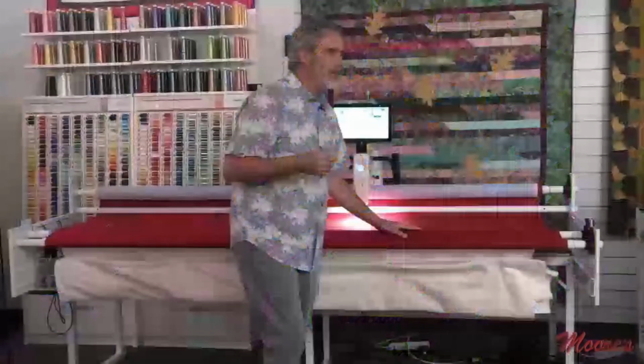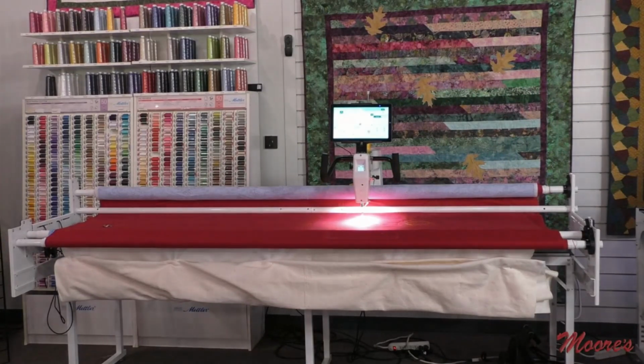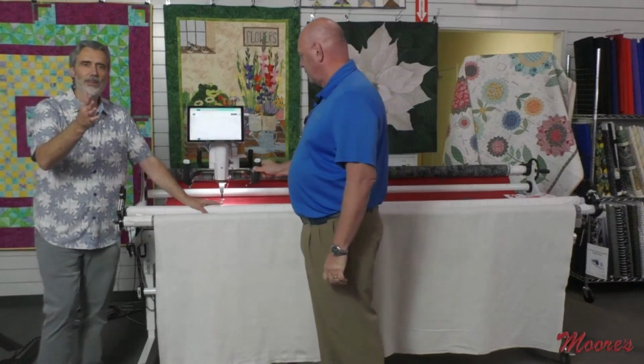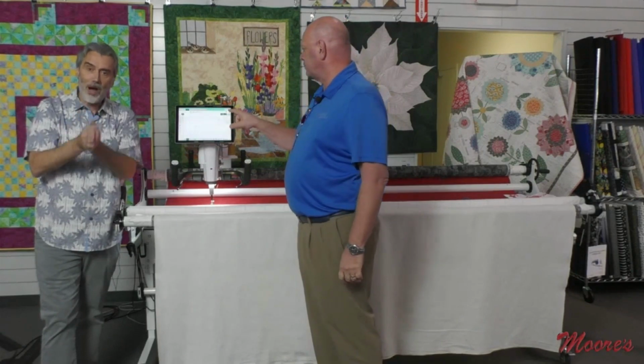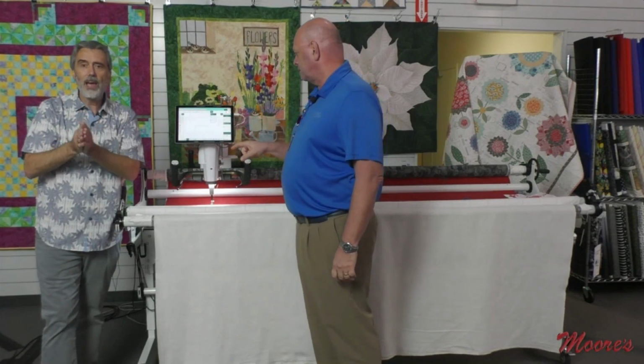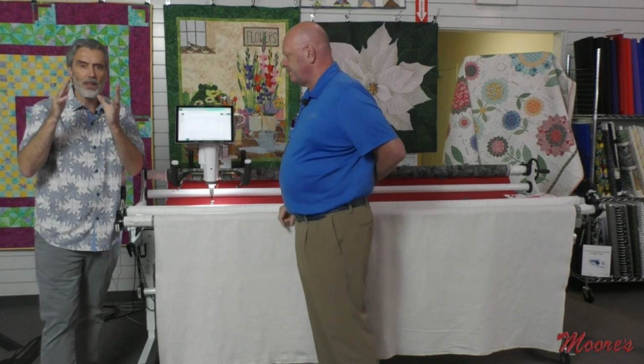So now let's swing on over. That's ProStitcher Lite. We're going to come back over here. Okay, we've got a lot of cameras here. Got to know where I'm looking. It's available for the Moxie and the Simply 16, because it works with the loft frame and the Littlefoot frame.